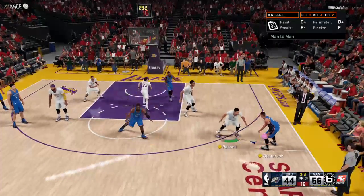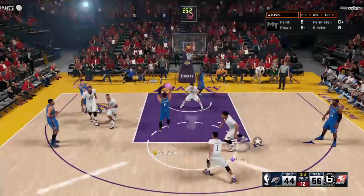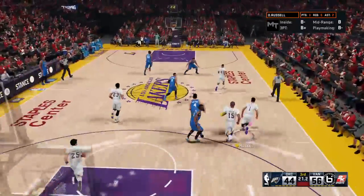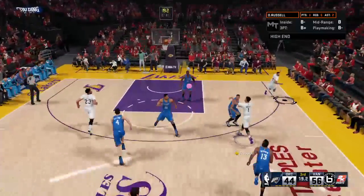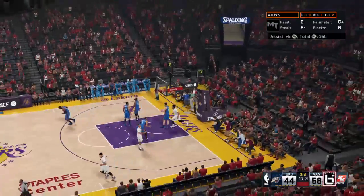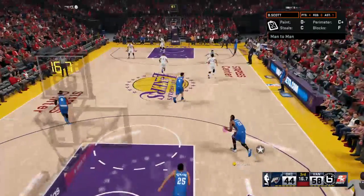Green, the screen. And Westbrook, here we go. And again, no good. No doubt he's struggling right now from the field. Let's see if he can get it going this quarter. He's played an important role in their offense today. Without him, they may not be in the lead.